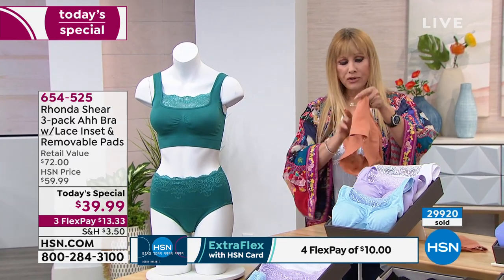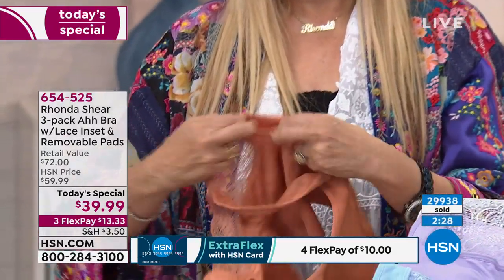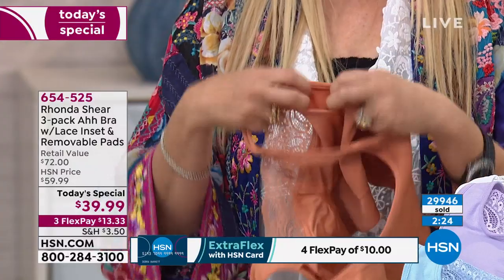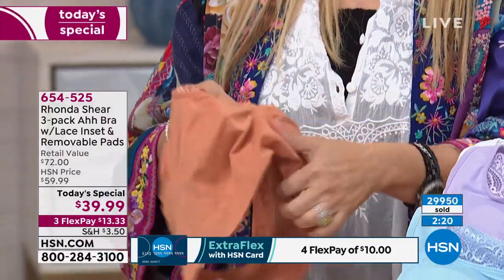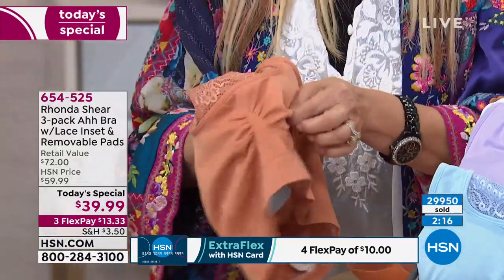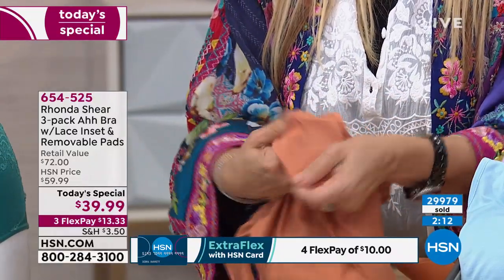So you've got this wonderful little pocket right there. We call these a pocket bra. So literally it's a pocket. You can put a prosthesis in, you can put a silicone pad in, you can take them out. I don't use the pads myself, but if you want more modesty. I just want to show you, there are two layers. I'm pulling on this. There's no see-through to this bra, and I just want you to know that.